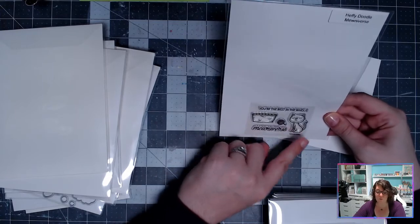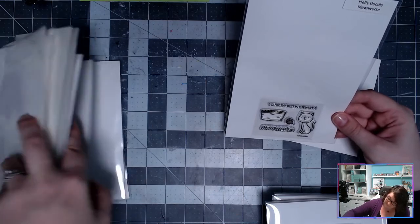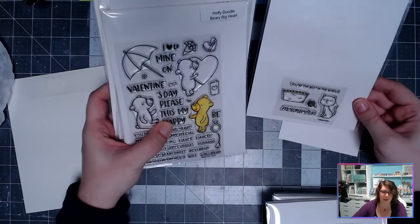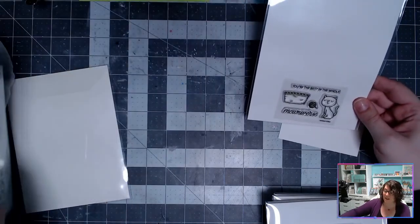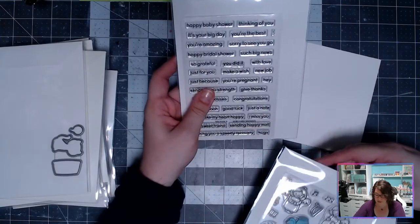We've got the cute little kitty here. Super adorable. You know what would be really cute? We may be able to combine. What if we put the cat underneath the umbrella or something at the beach? That could be really cute. I don't know. Maybe we've got lots of good sentiments here.